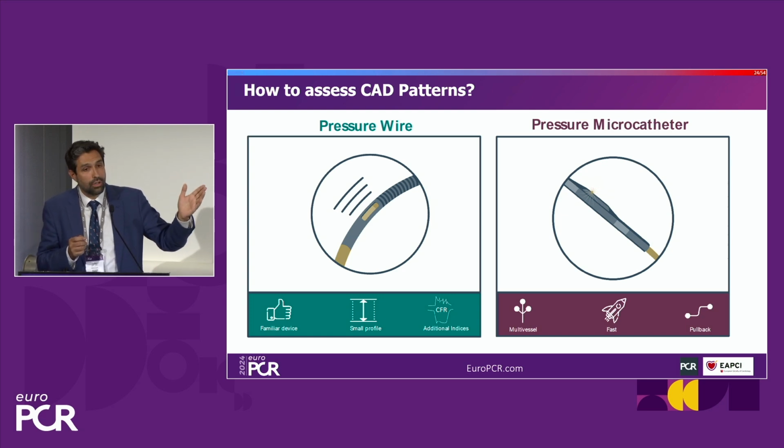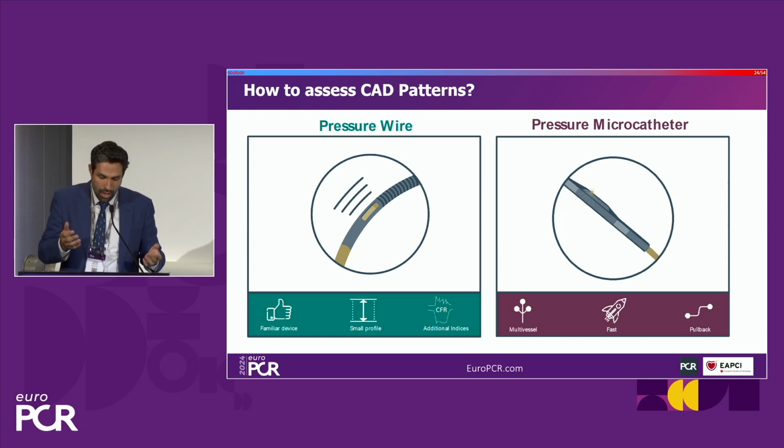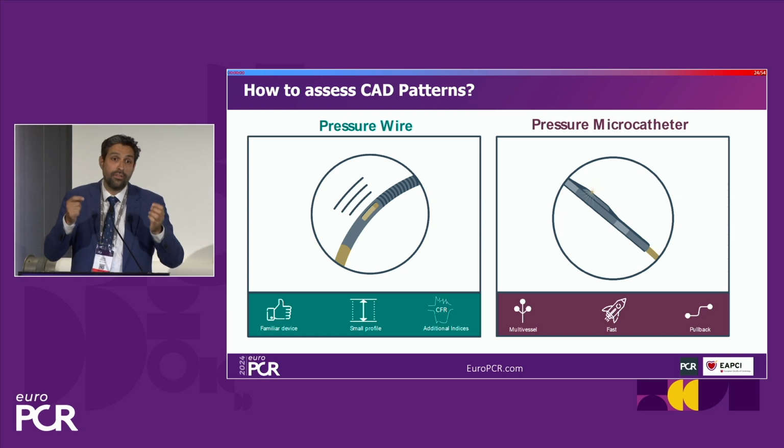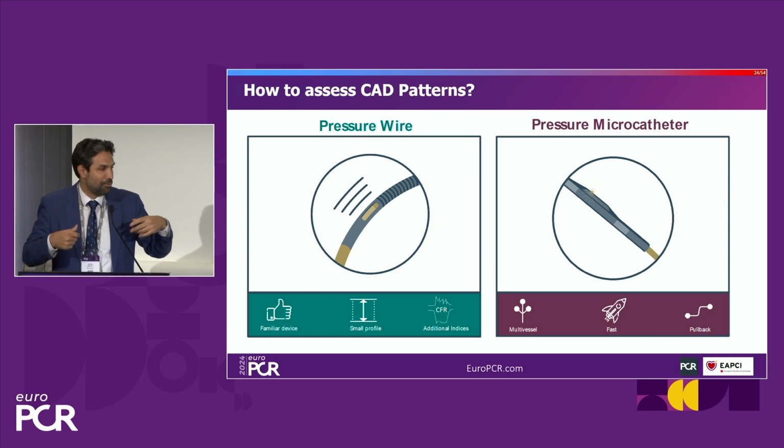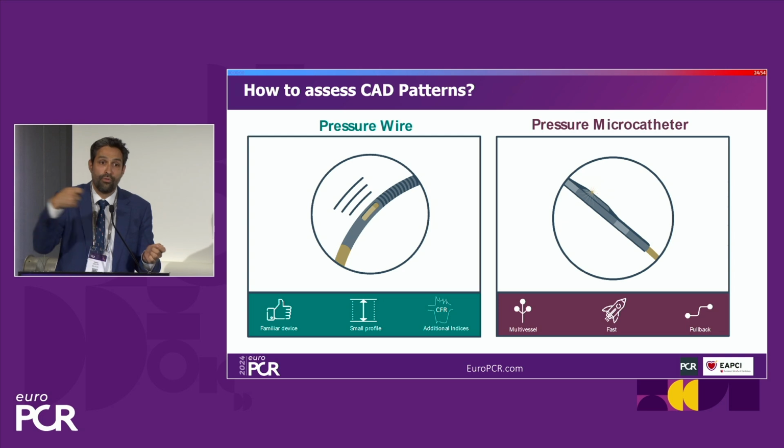But then we have this new technology called pressure microcatheter, which basically facilitates the performance of the pullback in the sense that you don't lose the position of your wire. You keep your workhorse wire, as Felix said. I also like to work my workhorse wire, put it distally, and just put the microcatheter over, and you can repeat that measurement as many times as you want.